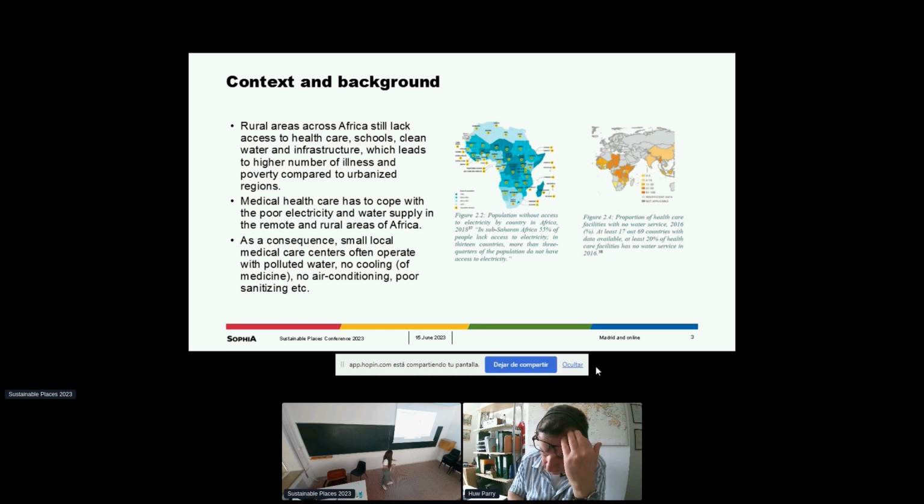summary here. Of course, in rural areas across Africa, there's still a very big lack of electricity and also clean water, which is very necessary at the hospital site, not only for drinking, but for use of some of the hospital equipment. As well as no refrigeration, whether that's for food or for the medicines themselves.